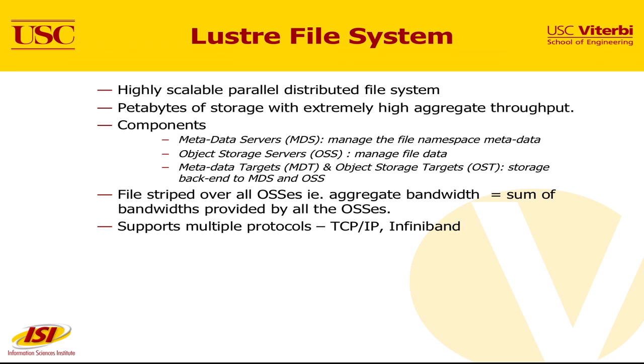The Lustre file system is a high performance parallel file system. It can be found in about half of the supercomputers that exist nowadays. It can handle petabytes of storage with very high aggregate throughput. The idea is very simple. It has a metadata server, typically one per installation, which handles the metadata information for the files. And then there is a series of object storage servers which manage the actual I/O data. They are backed by storage volumes, called metadata targets for the MDS and object storage targets for the OSSs. A file would typically be striped over all or some of those object storage servers, and the aggregate bandwidth would be the sum of the OSSs. So it's easily scalable, assuming you can stripe it all over the OSSs.